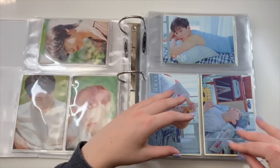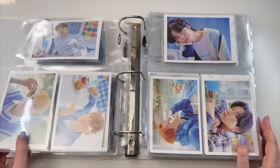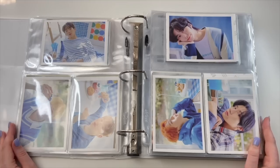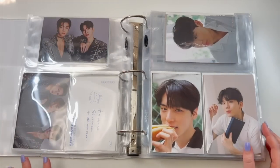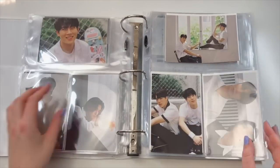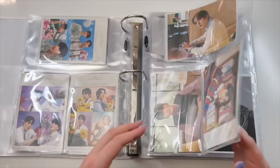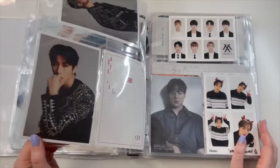There's just so much stuff in here. I think the way to keep large inclusions looking nice is to keep them separate. I think it's hard to do 9 pocket and large inclusions together and have everything look super nice, but I really do like this binder. I think it turned out really nice. I'm really glad I reorganized like this.